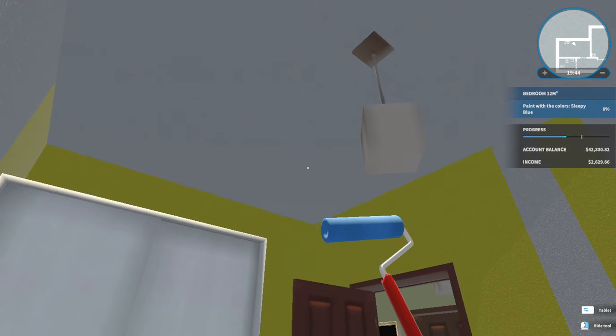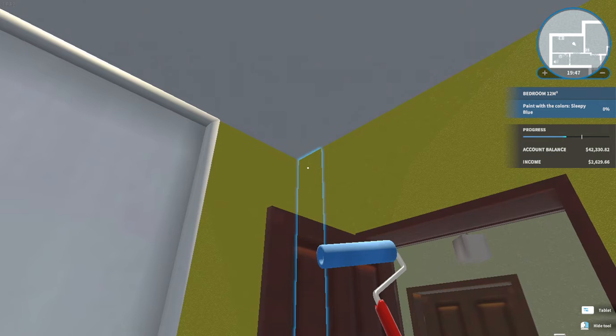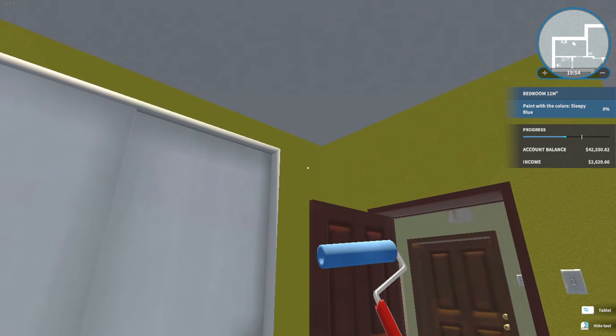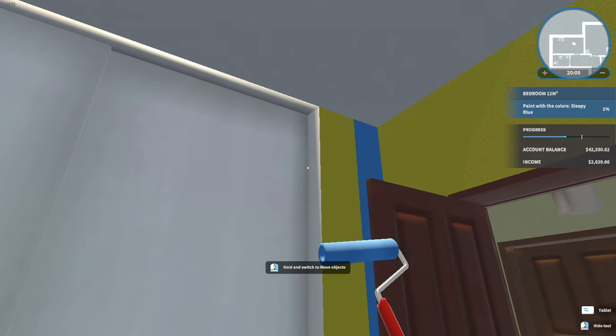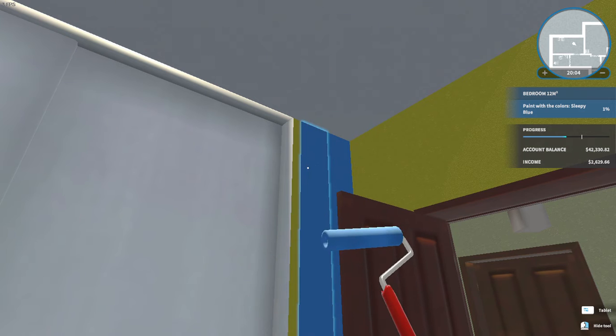Honestly, I love the yellow. I think they should have continued with the yellow theme and not had it with white stripes and stuff, but they don't really care what I think. They just want me to paint the room what they say and move on with my life. So that's what I'm going to do.